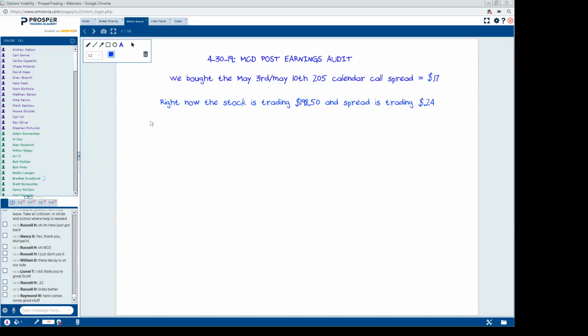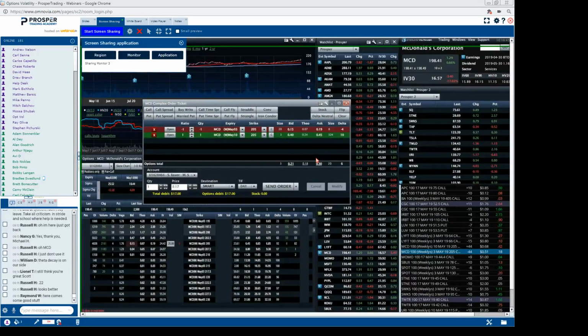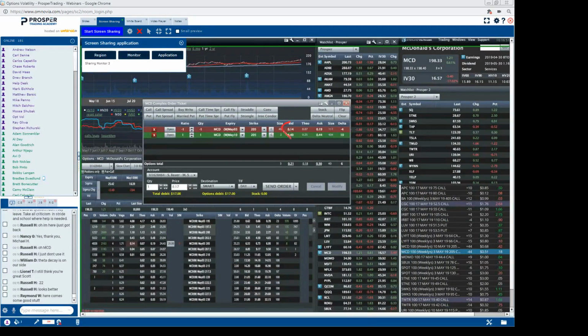Our short still has 17 cents of premium. So here's what I look at. Okay, here's our spread. We know that the short, like William said, is working for us right now. We know that this premium is going to go to zero by the end of the week, in 3.5 days. It's going to go to zero either because the stock is below 205 and the call becomes worthless, or because the stock has exploded and it's now in the money and just trading intrinsically with no extrinsic value or no theta decay. But it's going to go to zero. Everybody with me so far?